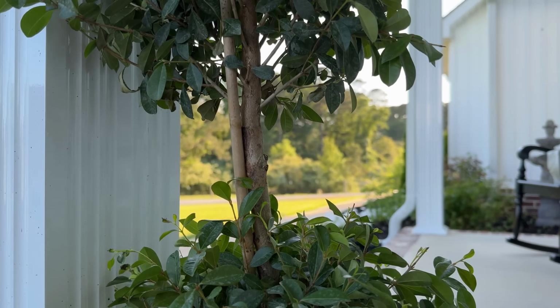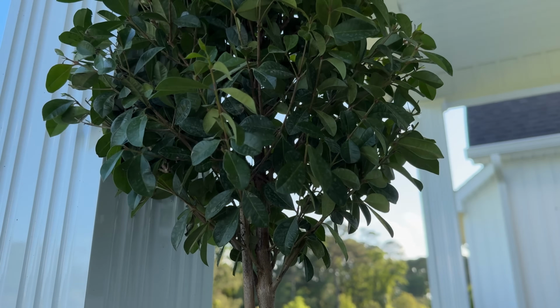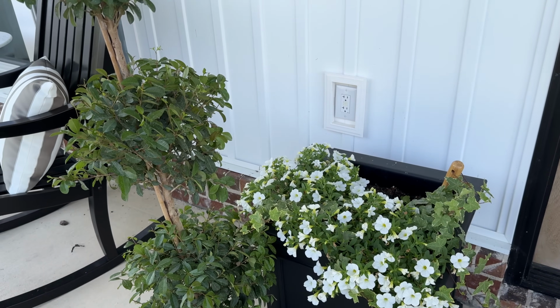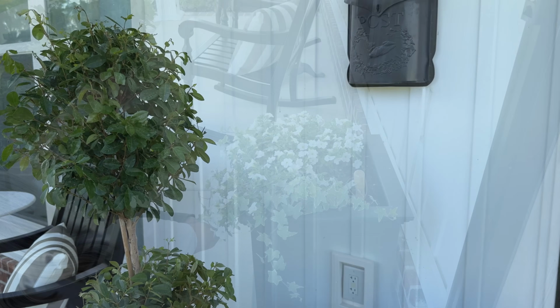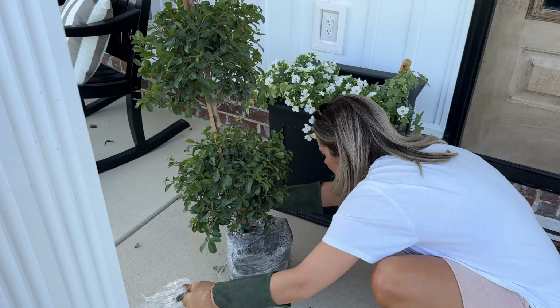We are posting this video a week after Mother's Day, but I wanted to share a lot of things that we did over the weekend. One of them is I got my beautiful little topiaries in and we got to plant those, and so now our little front porch is complete. Topiaries from Lowe's just made it so beautiful and perfect.